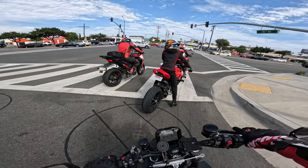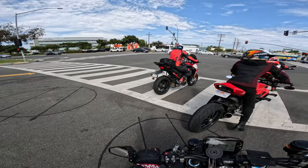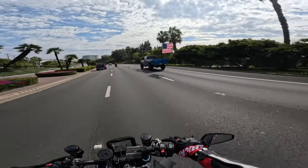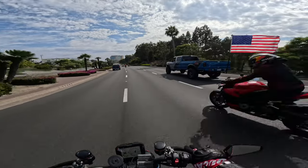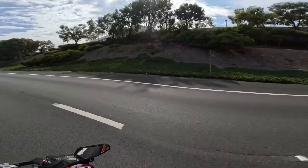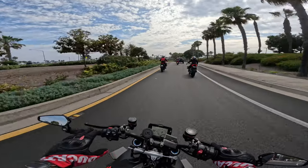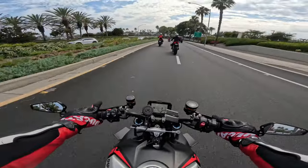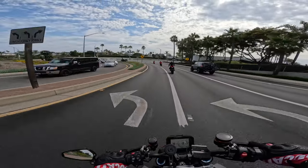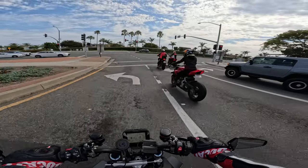So this is really cool. These are like all my favorite bikes right here, and I can't believe I'm riding an SP right now. And oh my god, my Pikes Peak sounds amazing. Sorry, this SP, not V2, this SP Street Fighter V4 is amazing. I feel like I'm on a hybrid motard. Just the ergonomics and the position. It's so badass.